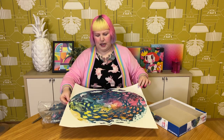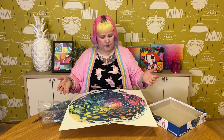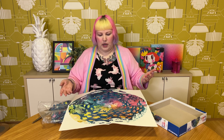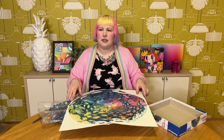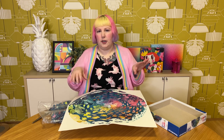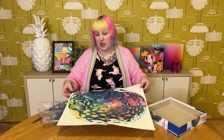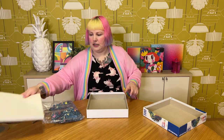So that's great. I don't think I've ever received a poster in any other Ravensburger puzzle. So this is a bit of a first, which is exciting, but it also makes me wonder why they've never bothered to put a poster in the others. I think some puzzles, like their Amy Stewart ones, sometimes come with a little artist bio and a tiny reference picture, but it's nothing like this size. So I think this is the first time I've ever seen anything like that. But nice to have that.